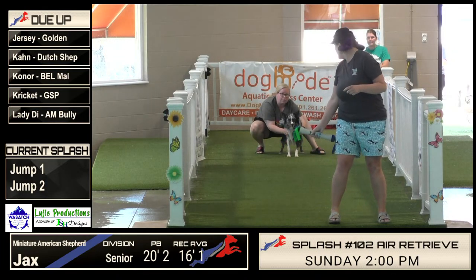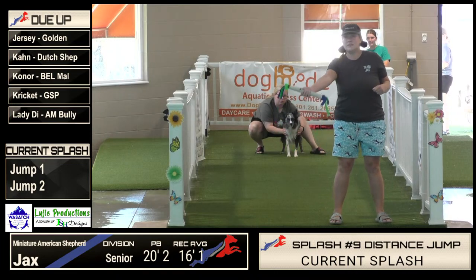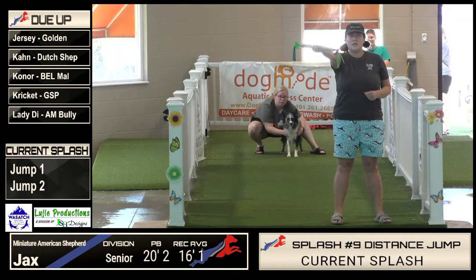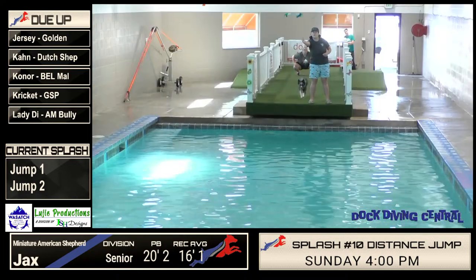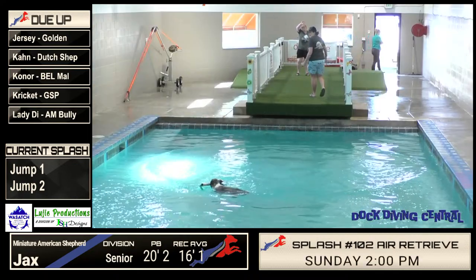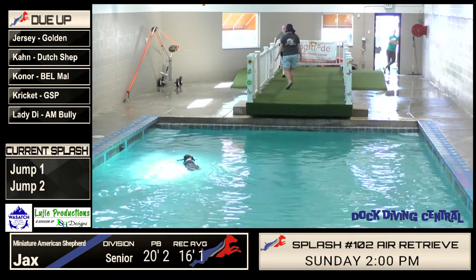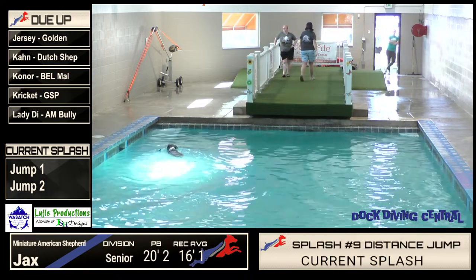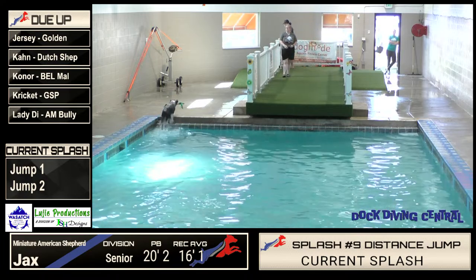Jump number one coming up right here for Jensen and Little Man Jax. Shark shorts on full display right now. Good man, Jax. Jump number one's going to be a pretty good score for him. Good little man. Jump one coming in at 16 feet 10 inches. 16 feet 10 inches on jump number one. Good little man.